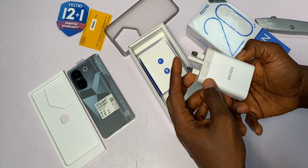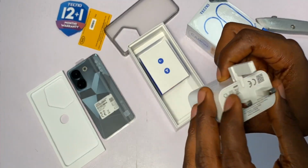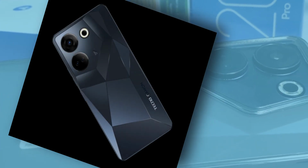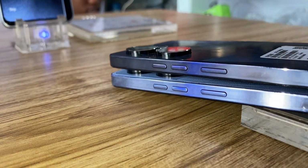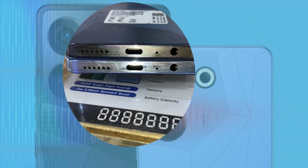One difference you will notice here is the charger. The Camon 20 Pro has a bigger charger of 33 watts. Comparing the design of the Camon 20 and the 20 Pro, it is hard to spot a difference. They have exactly the same cutout in the same position. One speaker at the top, another speaker at the bottom.